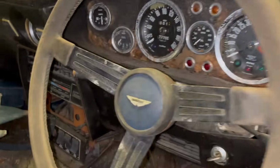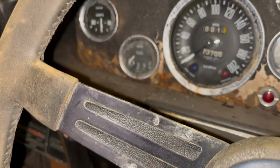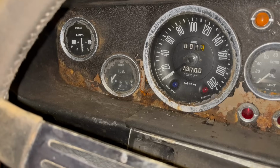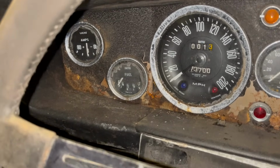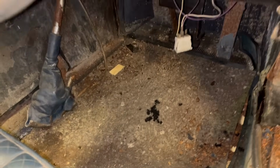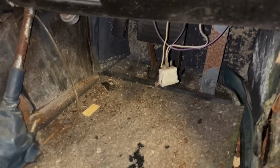The dials are all original. Good. If that's correct, because I've got the original documents from when it came into this country, I think it says 72,000 miles, and it's got 73,700. We'll need to make sure the speedo is actually connected to the gearbox, but if it is, then as Anders said, the car hasn't really run at all, apart from maybe to start it up a little while ago to see if it would actually run.